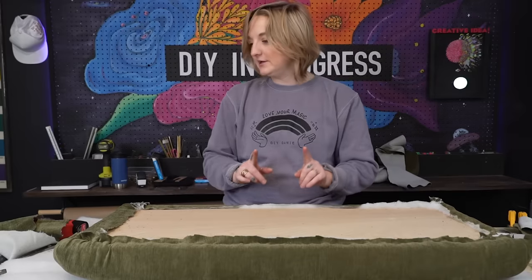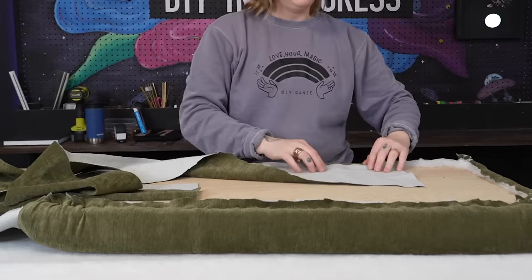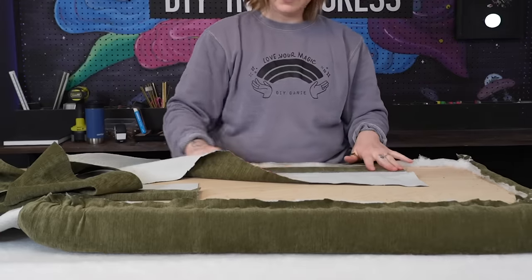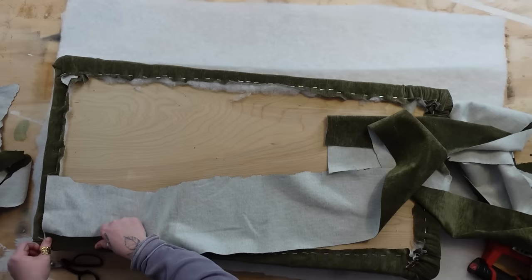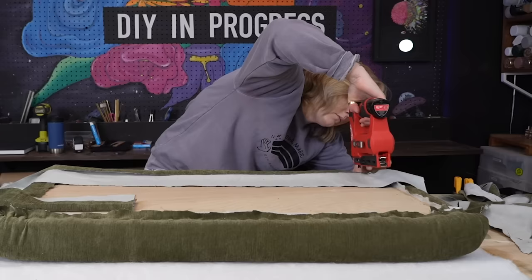Now, here's what needs to happen. I have to take this guy and then I'm gonna fold it in half. I really don't need that much. Okay, so I'm gonna do this. Okay, so then I'm gonna put it right on the edge and it basically is just gonna give my pillow a little seam.